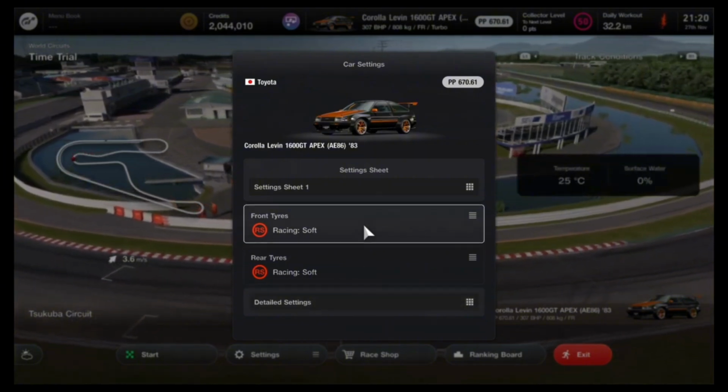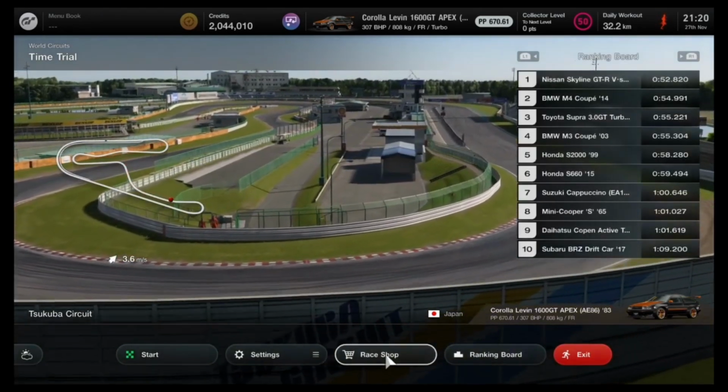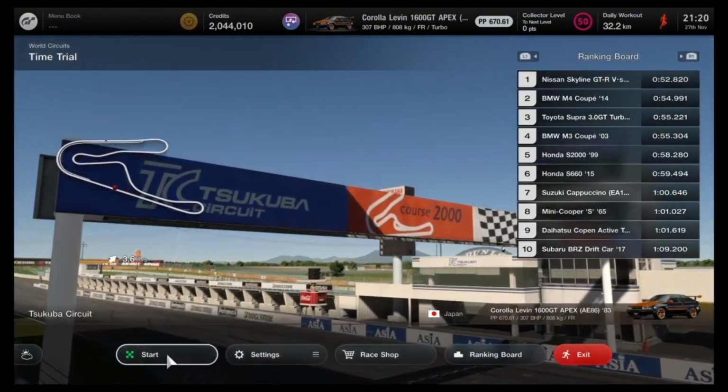If we can even go under 1 minute, I think the car has the capabilities, but we'll have to wait and see. Now, as you guys can see, there's a bunch of other cars on this list. I'm sorry, I don't know how to clean this list. I don't think you can. But in any case, let's see what the AE86 can do.